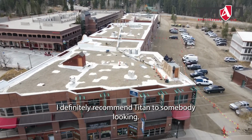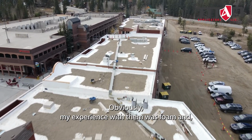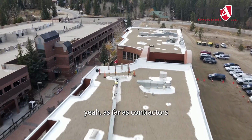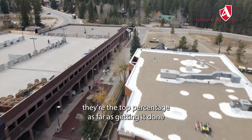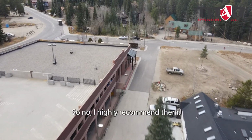I definitely recommend Titan to somebody looking. Obviously, my experience with them is foam, and as far as contractors go, and I deal with a lot of them, I would say they're in the top percentage as far as getting it done well and communicating well. So, no, I highly recommend them.